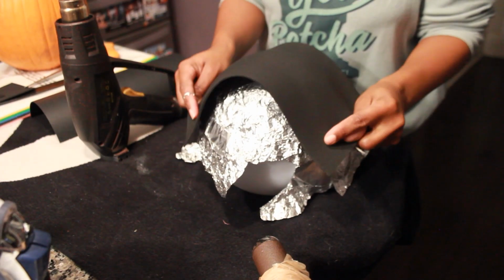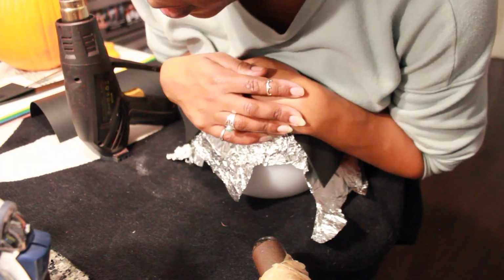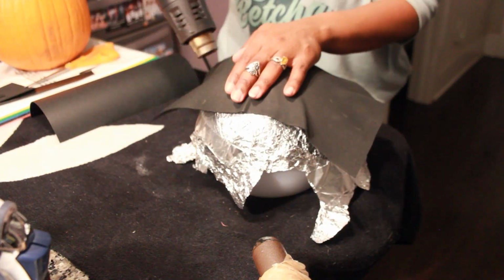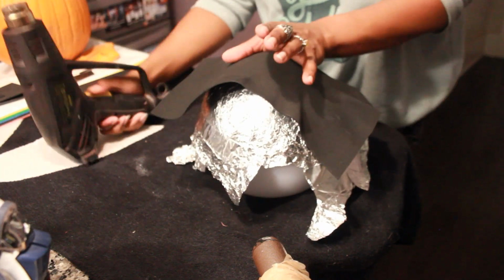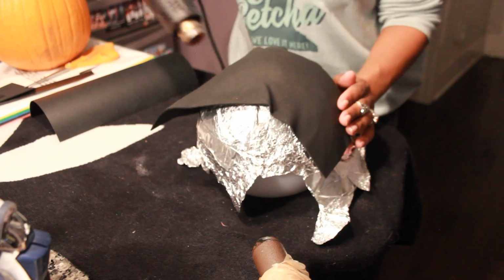Alright, going to start by heating up some 2mm EVA foam with a heat gun and gently forming that around my light orb that I've also layered with a little bit of aluminum foil just to protect it from some of the heat. And though I'm not getting it that warm, I am wearing a sweater to protect my skin.